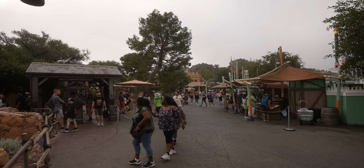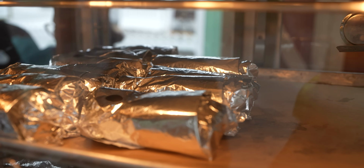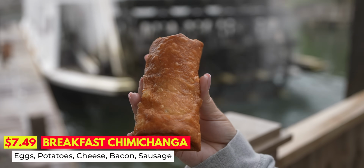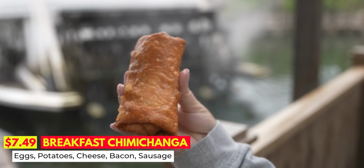Right across from Big Thunder Mountain is the Ship to Shore Marketplace. This is where you can find the breakfast chimichanga, and this sells out. It's very popular. It was introduced in 2014, and I feel like it's shrunk. It did. It's a lot smaller, but it's pretty cheap. It was only like $7.50, which I feel for Disneyland prices is pretty good.